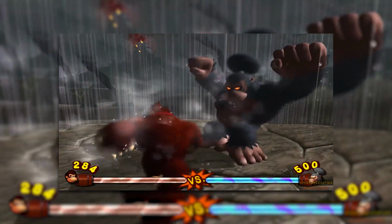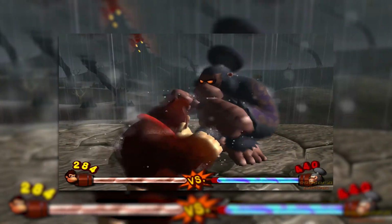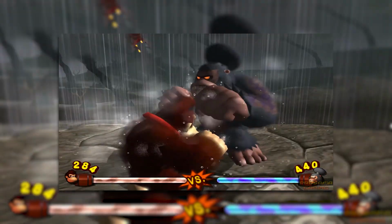I had so much nostalgia playing back through this game, traversing the world, collecting all the bananas on each level, and fighting all these cool animal-themed bosses was so much fun.